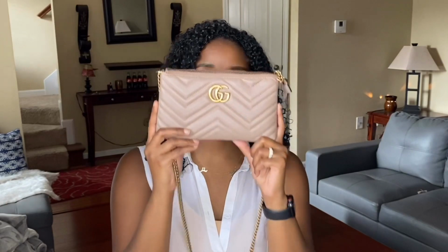So I am a person who likes smaller bags. The biggest bag I own is a Never Full from Louis Vuitton. I rarely use that. I am a more practical person when it comes down to bags. So I really wanted this, but y'all, isn't it so freaking cute? Look at this thing. And I'll show y'all some pictures of me wearing it.